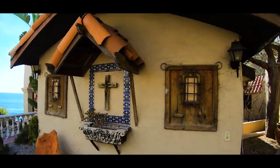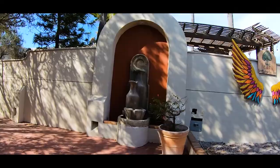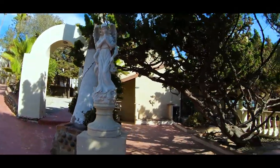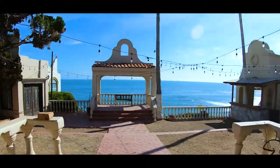The ocean views from the many arches and gardens are gorgeous. I love the rustic, abandoned ambiance. Even though this is not how it's intended to be, it adds a special personality and feeling to the experience of exploring here.